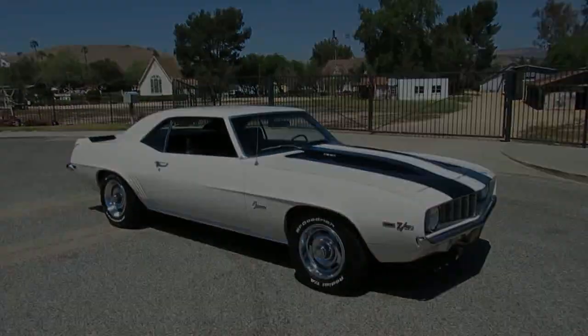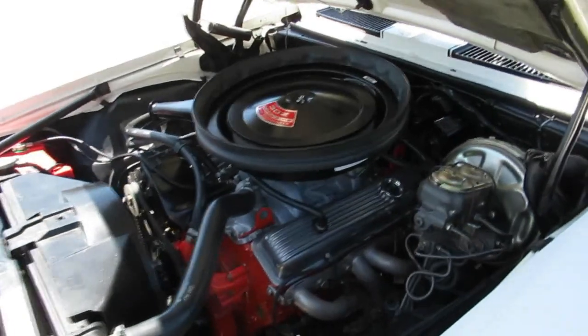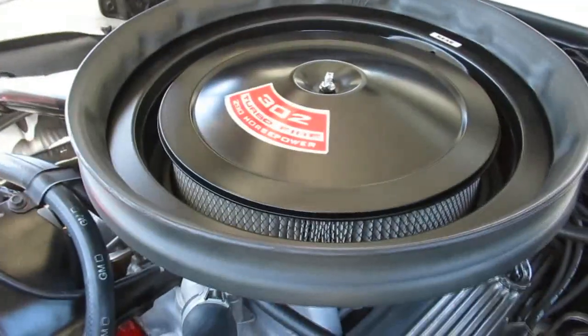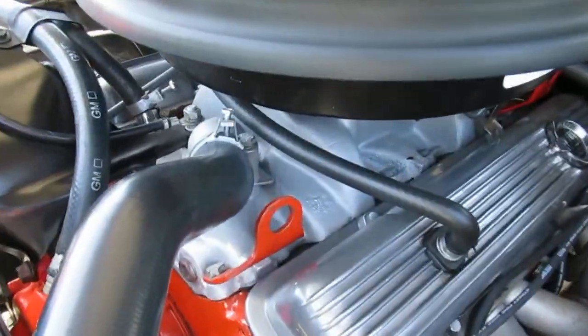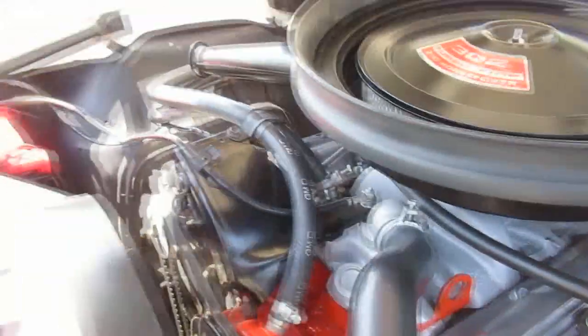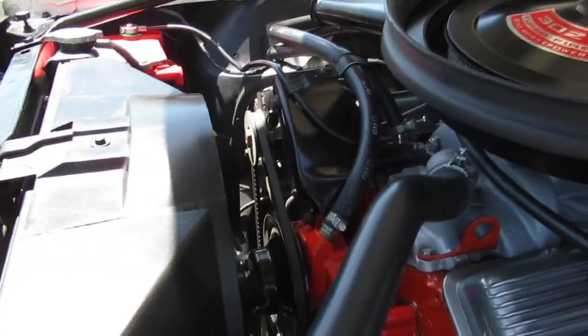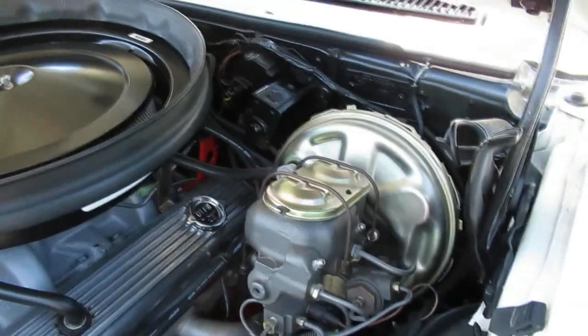Here's the power plant in the 69 Camaro Z28. As I mentioned earlier, it's a 302. They're rated at 290 horsepower, which is really not true. Got the camelback heads on there, the Winters aluminum intake. This is all the correct stuff for Z28. The deep groove pulley, so when you've got the RPMs up there high, you're not throwing a belt. Power brakes, which is a nice option to have, at least so you can stop.